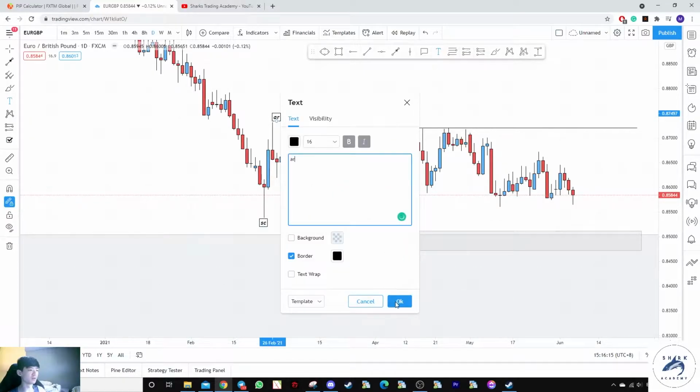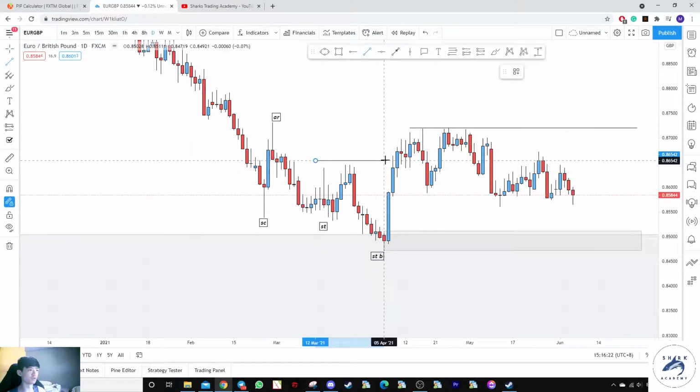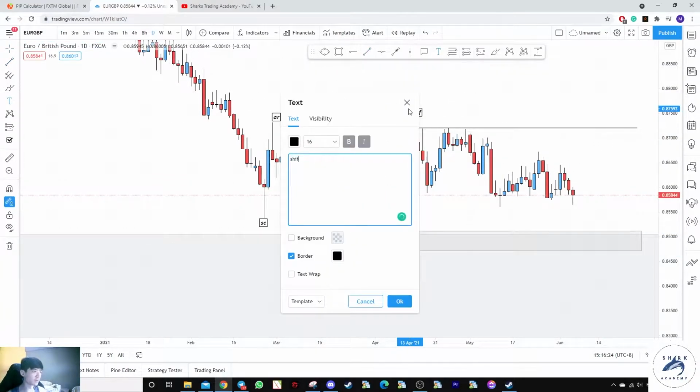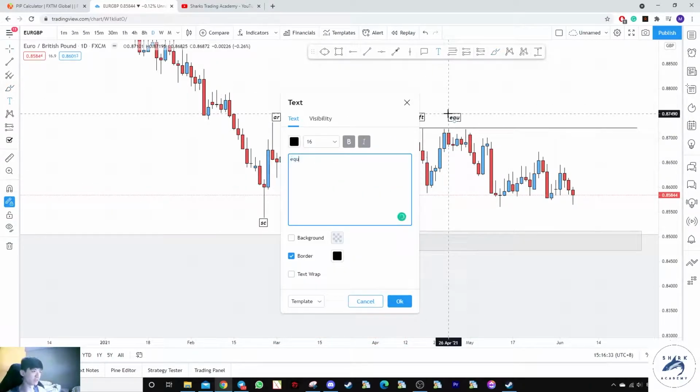sign climax, automatic rally, your ST. This is your STNB, right? And your STNB broke structure over here. So this is your shift. And you can clearly see that this shift didn't break higher, right? Didn't break the AR, and this creates an equal highs, right? Equal high.